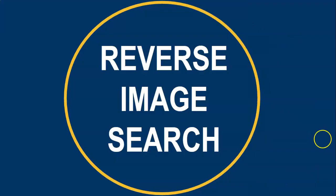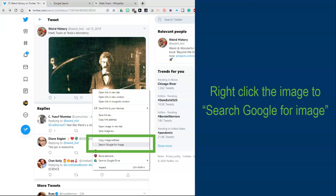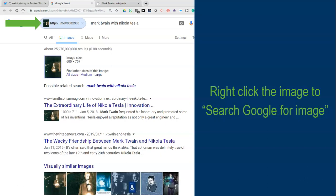A reverse image search will also help you check an image's validity. When you encounter a questionable image like this one online and you want to make sure it's true before you share, repost, or use in a project, do a reverse image search. Right-click on the image on the website or the post and choose Search Google for Image. When you do so, Google will actually search for the JPEG on other sites that contain the image.